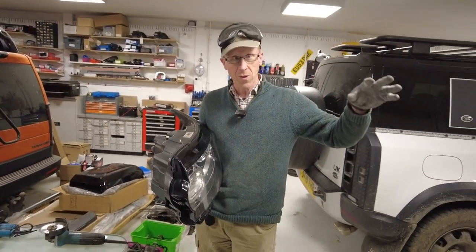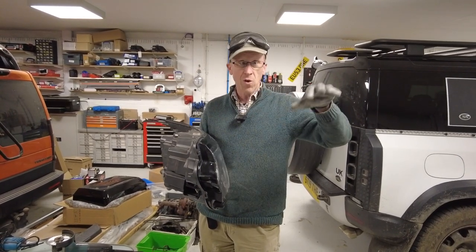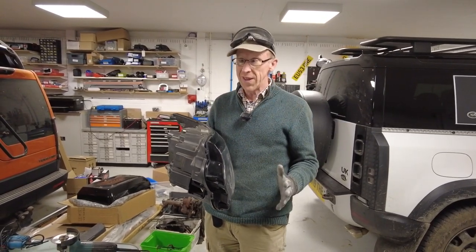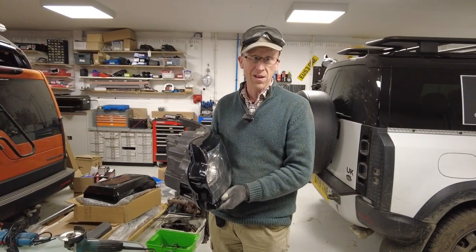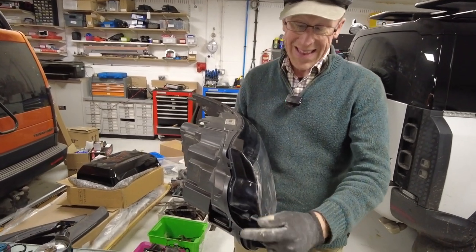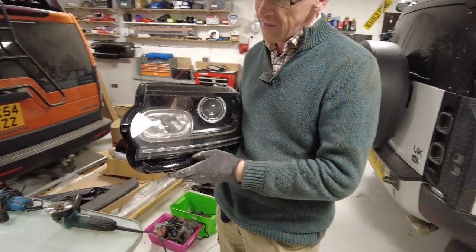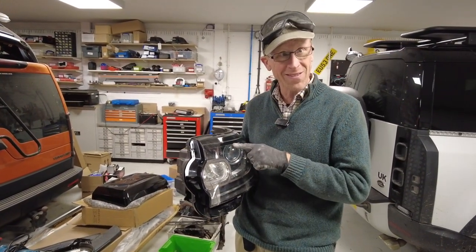And we've done some videos with all that. What's it called? Adaptive driving beam, where you're effectively on main beam. That is all really good, but it all comes at a price. There is a lot of technology in a headlight. So in this video, we are going to try and look at, can we replace the lens in this headlight? So this headlight, we bought off eBay for like 60 quid, which is a bargain, really, compared to 1,800.